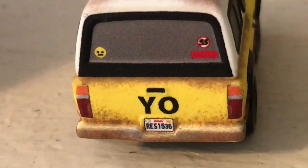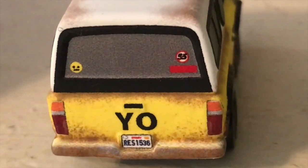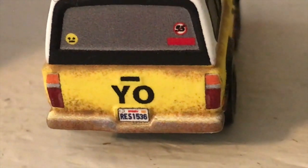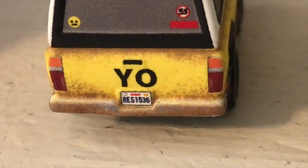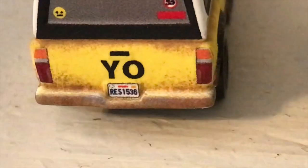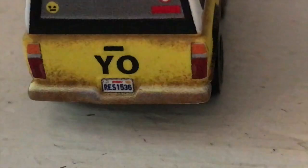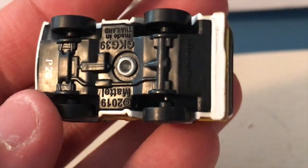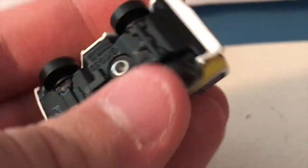You can see these stickers. There's one of a frowny face, one that looks like McQueen's 95 with a not allowed sign through it. I don't know what's up with those. And his license plate reads RE either S1 or 51536, which I'm sure is a reference, but I'm not quite sure to what. There's a look at the other side, and then there's a look at his base, which is strangely all white on the bottom.